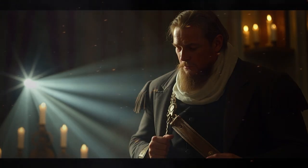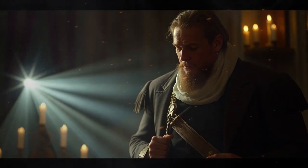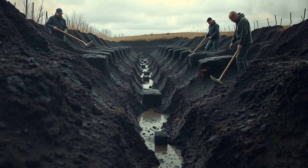Hold up, I interrupt. Let me explain what's happening here because it's actually genius. They created a self-stabilizing system. The heavier the rain, the more weight was added to the walls. The worse the weather, the stronger the house became.